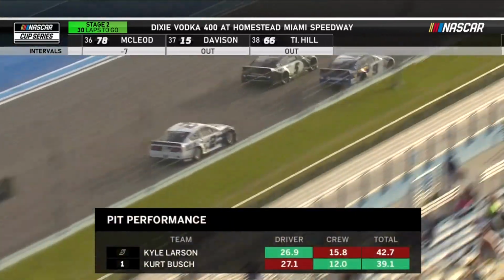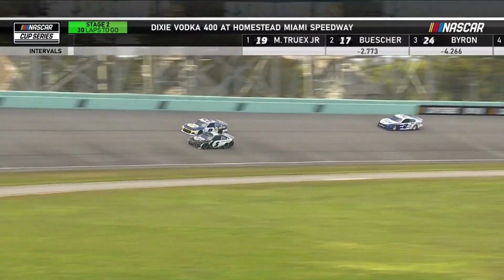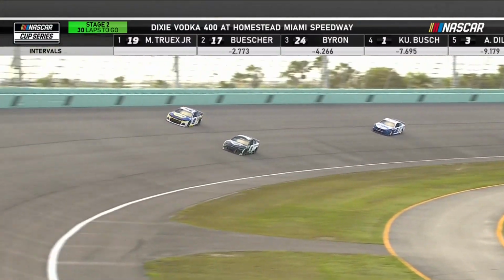Oh boy, we almost saw disaster right there. Chase Elliott did a big slide right up in front of Brad Keselowski. Whew, that was a heck of a save.